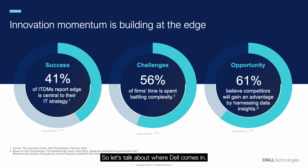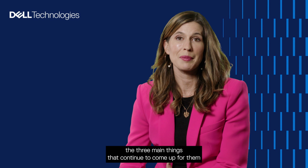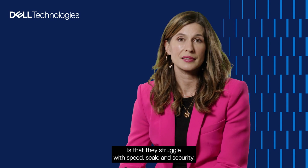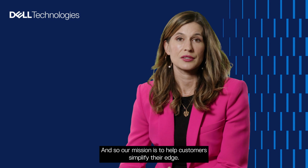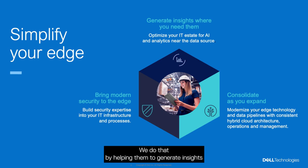So let's talk about where Dell comes in. When we talk to customers, the three main things that continue to come up for them is that they struggle with speed, scale, and security. And so our mission is to help customers simplify their edge. We do that by helping them to generate insights where they need them and generate value from their data. We try to help them consolidate as they expand so that they're developing their edge estate in a really planful way that makes sense as they grow and scale.